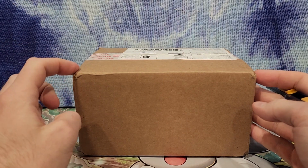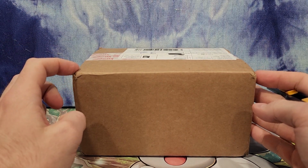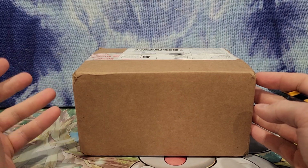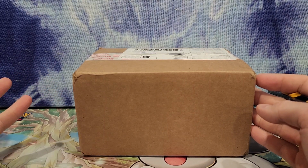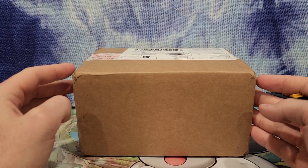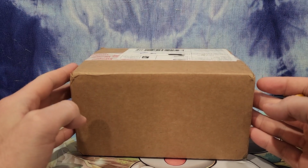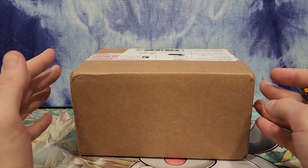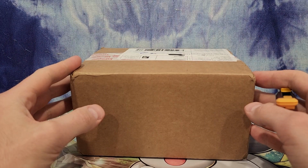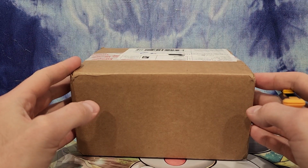I emailed them last week saying, hey, do you have a plan of when you're going to ship this? I got to change my tone. And they sent back, here is a shipping number, and it came in a week. That is huge. Usually, to get to Canada, it takes, I don't even know, 3 weeks.